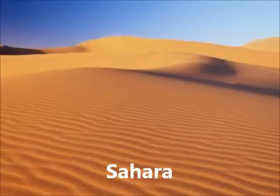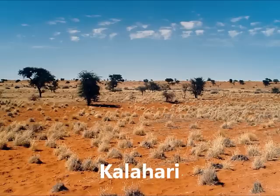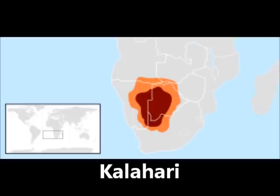The third climate zone in Africa includes deserts. Deserts cover about 40% of Africa. Some of the notable ones include the Sahara in North Africa, which means desert in Arabic. And then there's also the Kalahari Desert in southern Africa and the Namib Desert along the coast of Namibia in southern Africa.